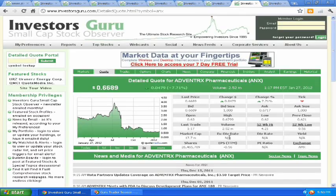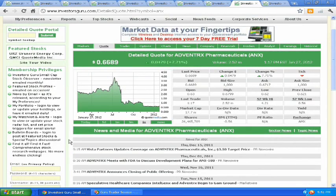On the AMEX, ANX ADVENTRX Pharmaceuticals, 66 up 4 cents, 7%, 2.5 million. I think this one popped up on the volume actives on the AMEX. There's the 1-year chart. It was around $3 at the high last summer, and then dropped down, and then dropped down again. So I don't know if it's making a turn or if this is just a one-day blip.